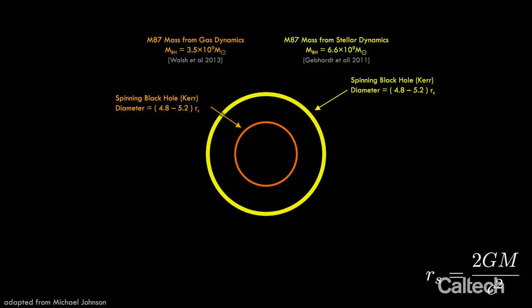But one thing you might notice is that this ring size directly depends on the mass of that black hole. So if you have a smaller mass black hole, then the ring will be smaller in size.